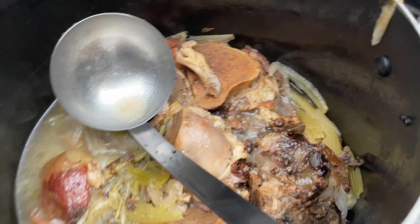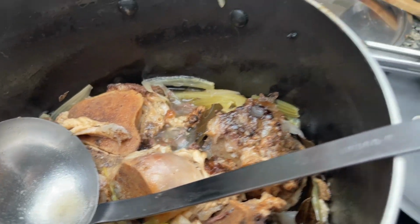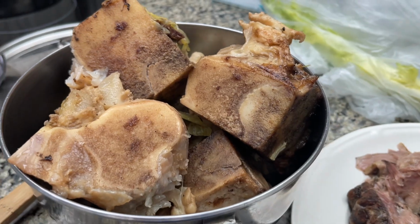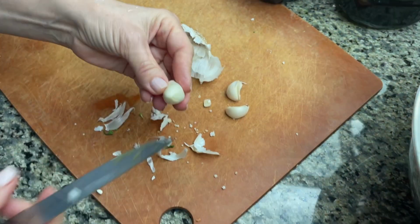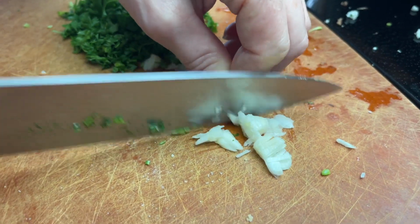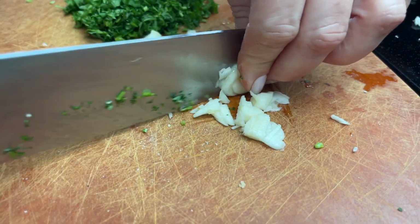So what's left here, we're just going to bring the bones back into this pot, and we'll continue to cook them because there's still a lot of goodness left in them. We are getting closer to finishing our soup, so let's prep fresh garlic and fresh parsley.